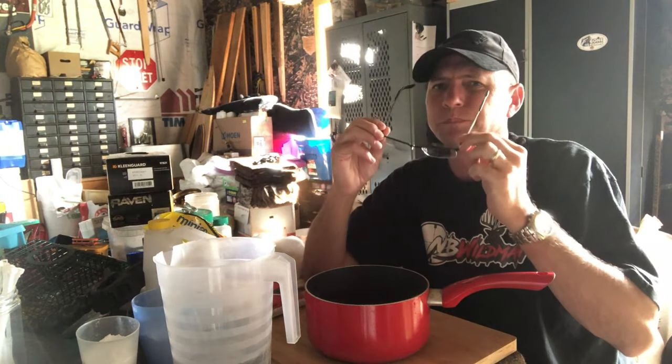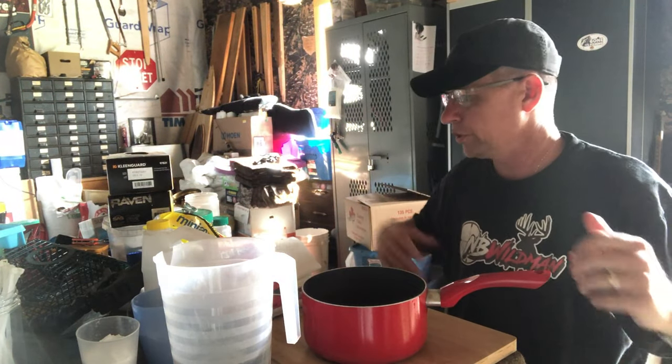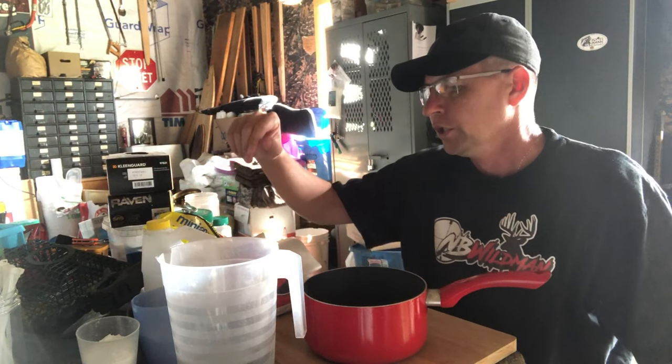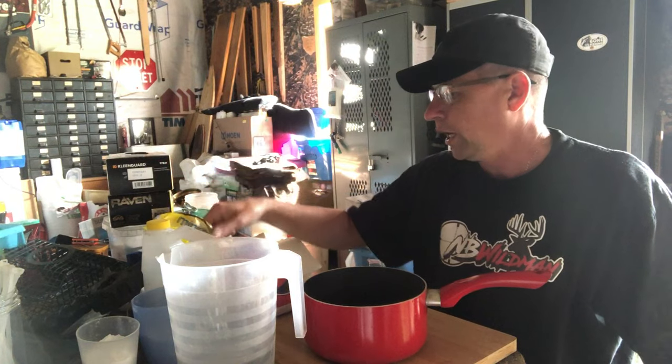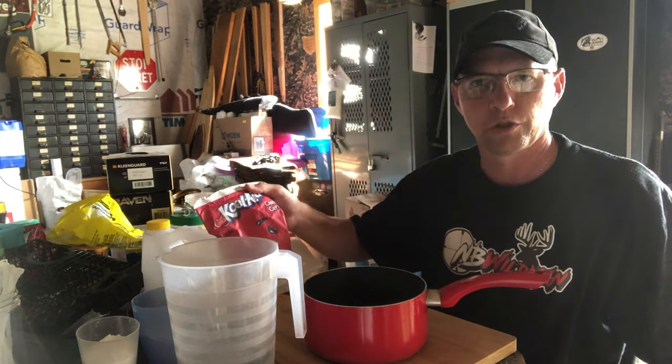So like the cage type ones. So anyway, this is what you're gonna need. You're gonna need some water. You're gonna need some vanilla extract. You're gonna need some flour. You're gonna need some sodium bicarbonate, which is just baking soda. You're going to need a few marshmallows, and you're going to need a large package of cherry Kool-Aid.